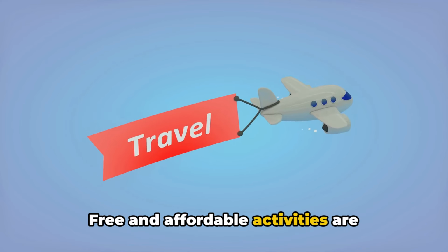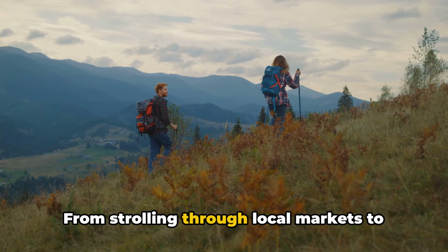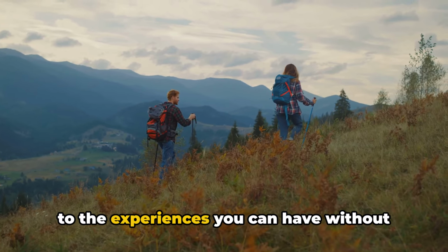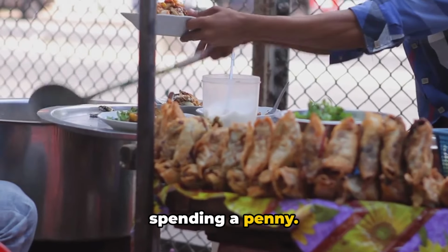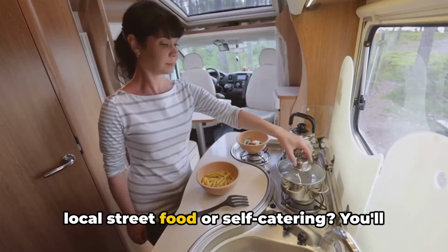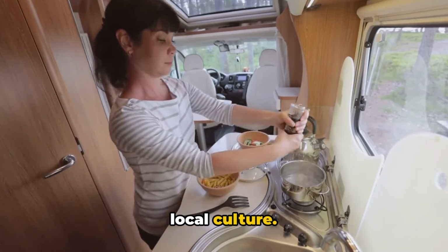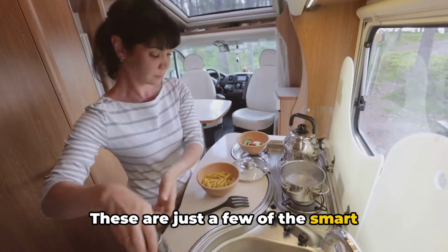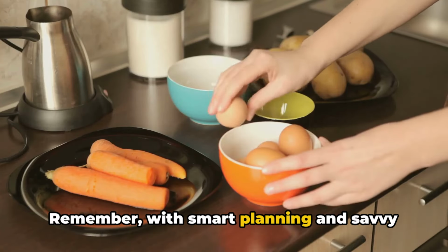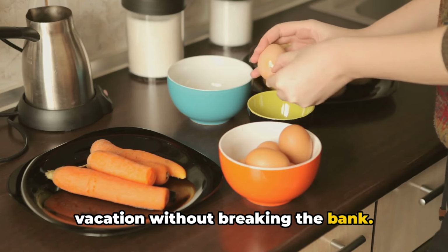Free and affordable activities are abundant in popular destinations. From strolling through local markets to hiking in national parks, there's no end to the experiences you can have without spending a penny. And when it comes to dining, why not try local street food or self-catering? You'll save money and immerse yourself in the local culture. These are just a few of the smart strategies that can help you stretch your travel budget. Remember, with smart planning and savvy spending, you can have an incredible vacation without breaking the bank.